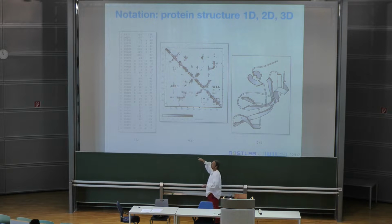Okay. I repeat this view here of 1D strings, such as amino acid sequence, of which we can do many. At this point, we have about 111 million protein sequences known, so for many, many different organisms. There is also the 1D string that is secondary structure assignment. So where is this beta strand here, for instance, in the sequence? It's just a string, so that's 1D.